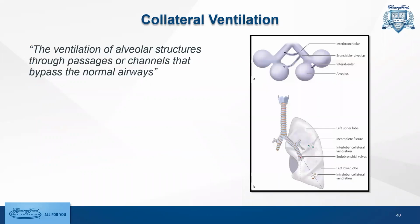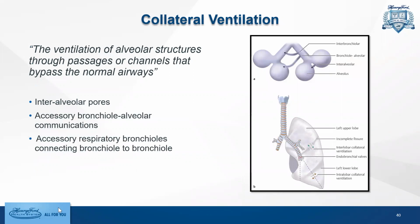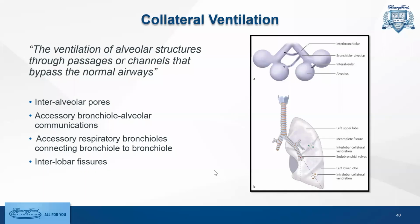Okay. So what is collateral ventilation? To put it into a nice definition, it is the ventilation of alveolar structures through passages or channels that bypass the normal airway. So you could have interalveolar pores, accessory bronchial alveolar communications, or bronchiolar communications, or interlobar fissures. This is where the fissure completeness comes into play.